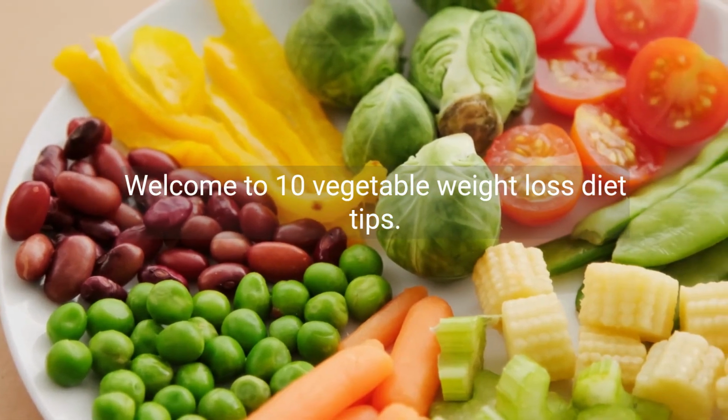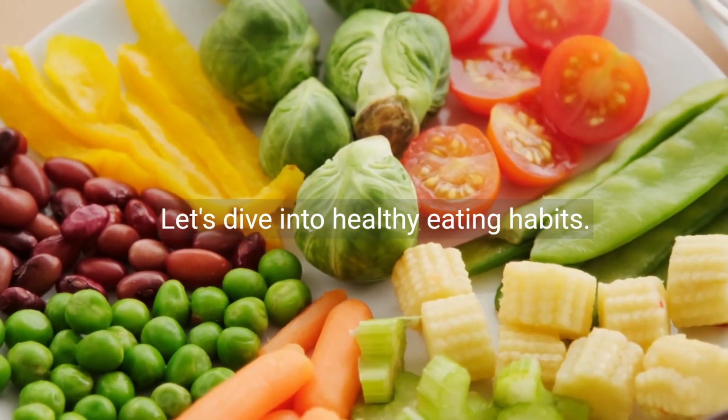Welcome to 10 Vegetable Weight Loss Diet Tips. Let's dive into healthy eating habits.